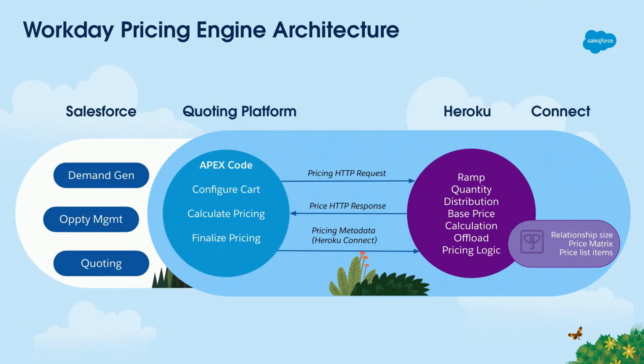So at a high level, the architecture looks like this, where we have our sales teams that are working off our Salesforce platform all the way from demand generation through opportunity management. As they enter through the quoting application, we do not lose the context and gracefully handle the pricing out of Heroku and bring those back into Salesforce. So as a salesperson living within Salesforce, I never have to leave my experience within Salesforce while the pricing engine is happening in the background with the power of Heroku. And with that, we are also behind the scenes using the connector to move the data back and forth.